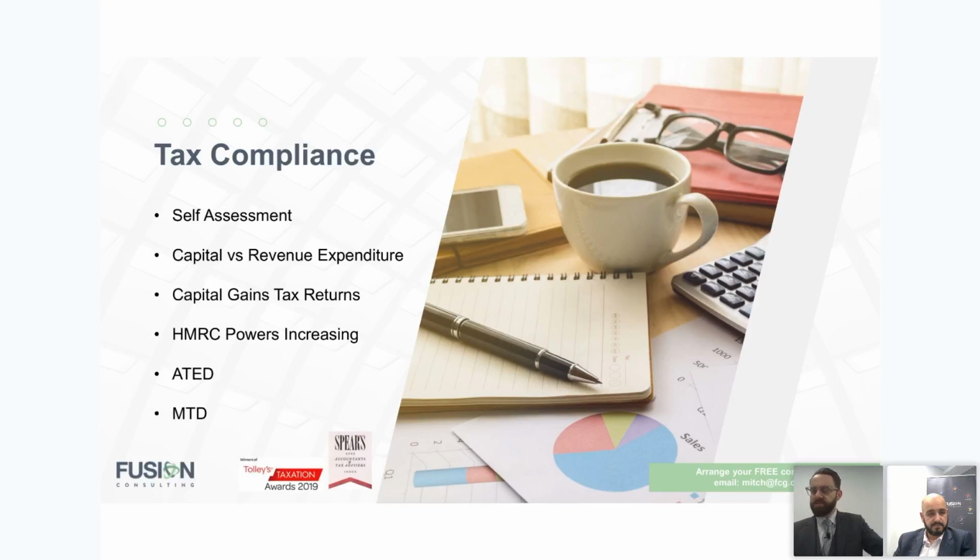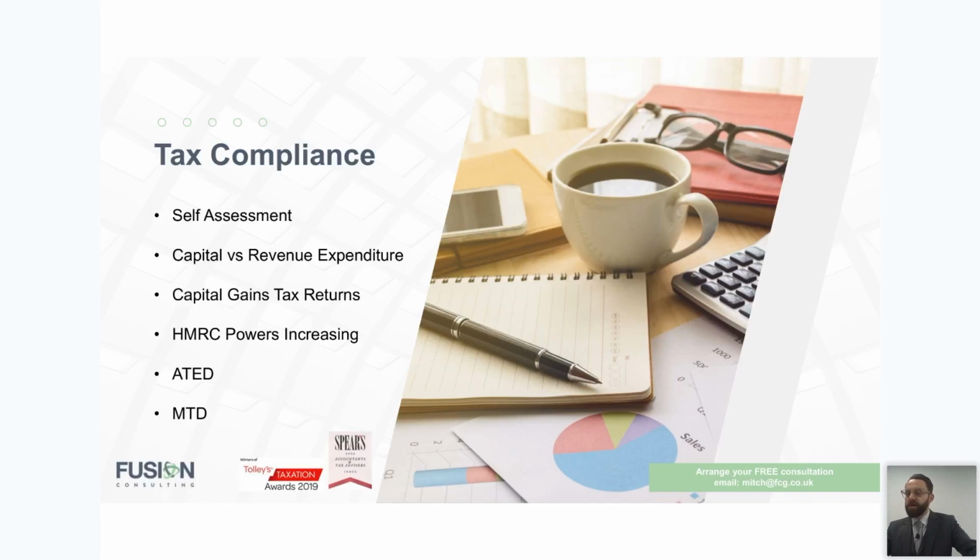When you own a property, whether that's via a company or as an individual, you need to be submitting a self-assessment tax return. The self-assessment tax return is for the tax year April to April. We've got the filing deadline coming up, 31st of January 2024. That is for the tax year ending April 2023. So essentially, the tax year always works a year behind.